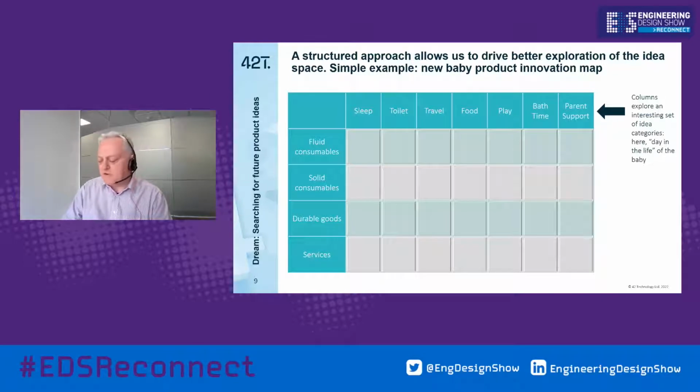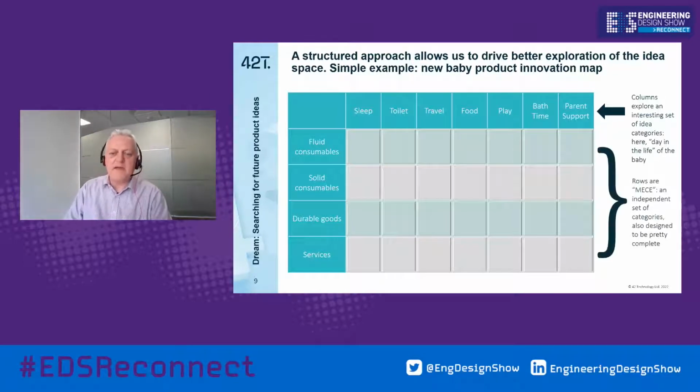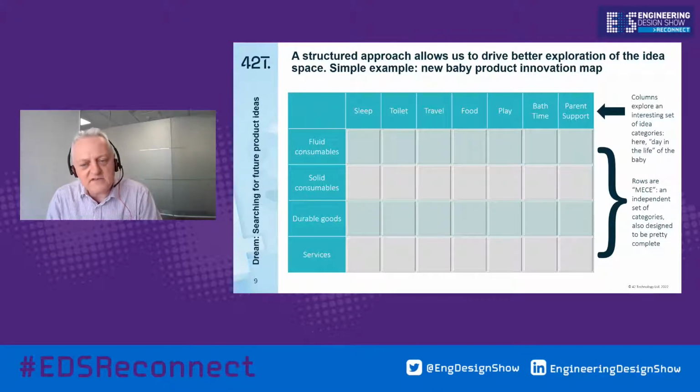be possible. But then on a second axis, we've got an independent categorization system, and the rows here are intended to be what's called MECE, that is mutually exclusive and collectively exhaustive. So these are meant to be an independent set of categories to the first axis, also designed to be a pretty complete set. So in this case, we're saying, well, are we actually thinking about a product, or could it even be something other than a product, a service?